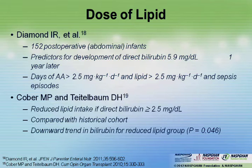And then a recent paper, published first in Current Opinion in Organ Transplantation but which actually just came out in the Journal of Pediatrics, from Dan Teitelbaum in Michigan, showed that when the bilirubin was increased and they reduced the rate of lipid, compared to a historical cohort, those patients, all they did was just reduce the lipid intake, and their cholestasis seemed to improve. So the big debate now is whether it's all fish oil by itself, or the fact that in all of the studies that have used fish oil, they've reduced the dose of lipid down to 1 gram per kilogram per day.